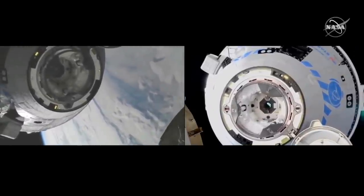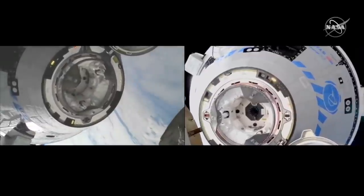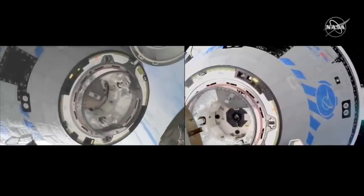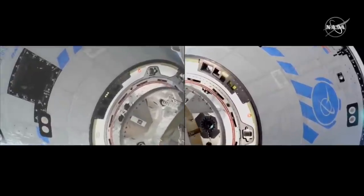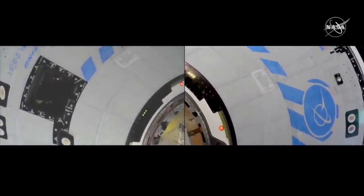You can see the docking ring extended really clearly there, and it was really a great example of what the spacecraft looks like when it's in flight in its docking mode there. And you can see that contact. Starliner came in very clean.